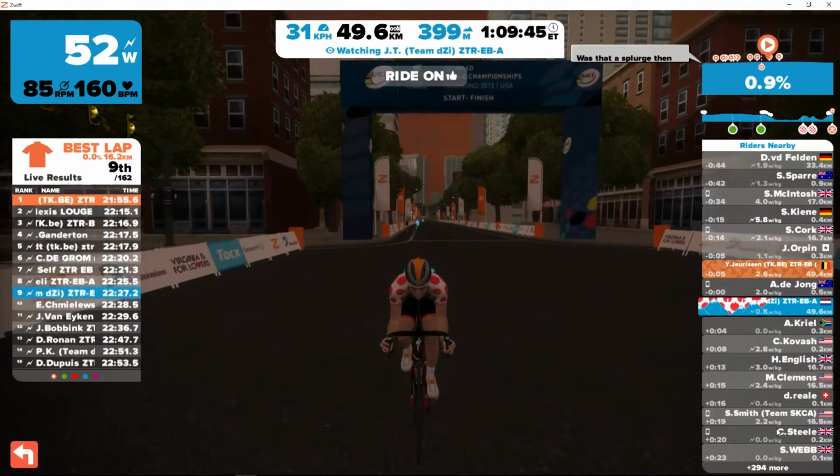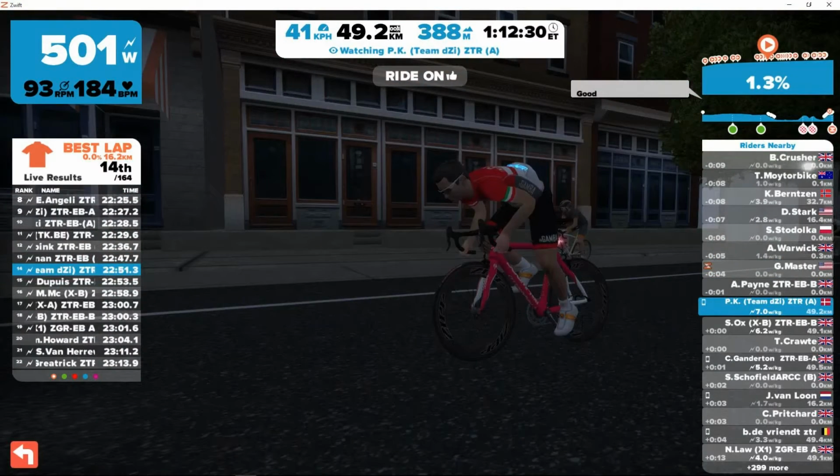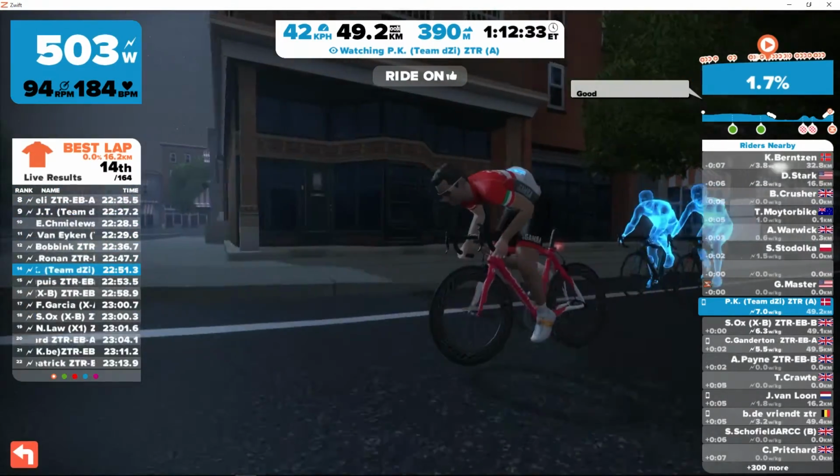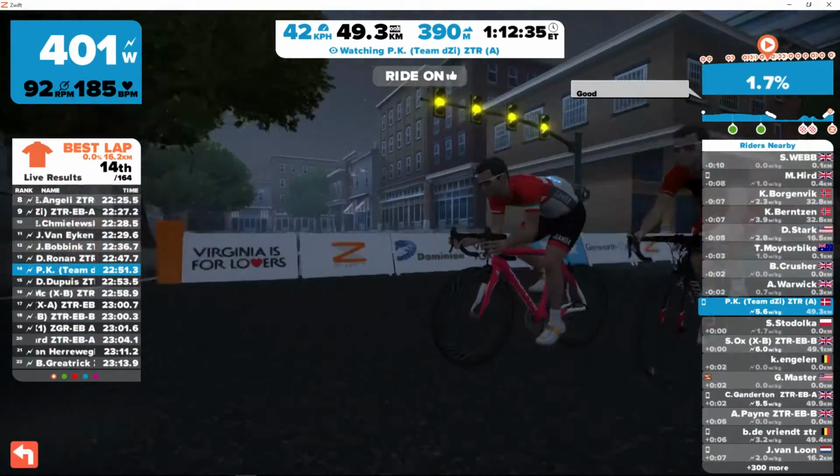Now, such was the action and the closeness of the top 10, I couldn't get everybody over the line, unfortunately, so my apologies for that. But as we pick up the action here, PK is coming over the line and he's in a battle with the Ox from Great Britain. Let's take a look at how this action unfolded.